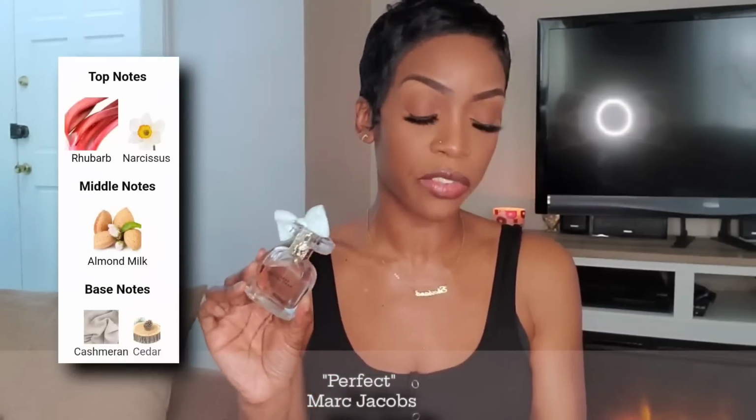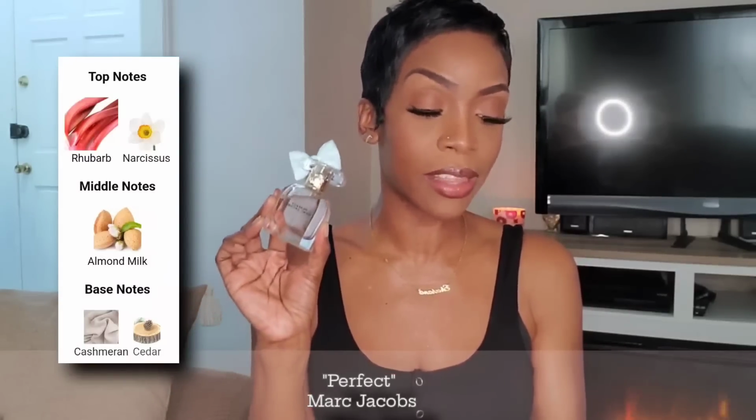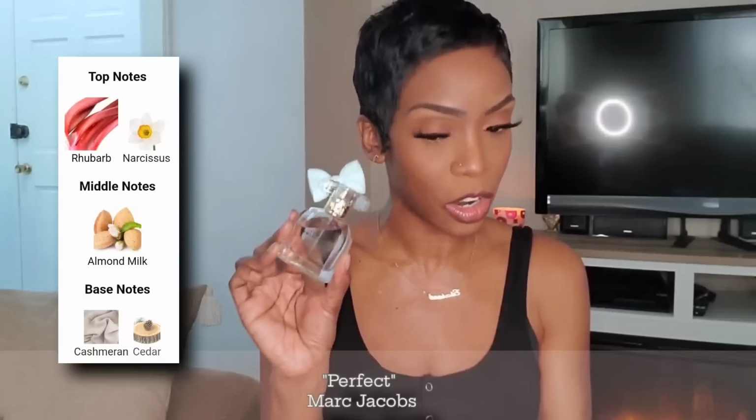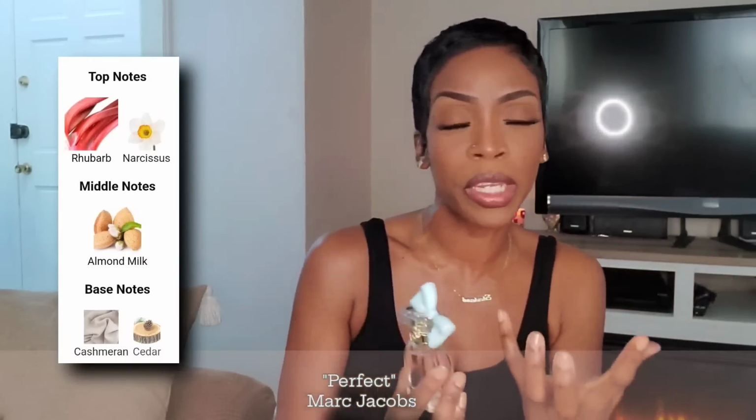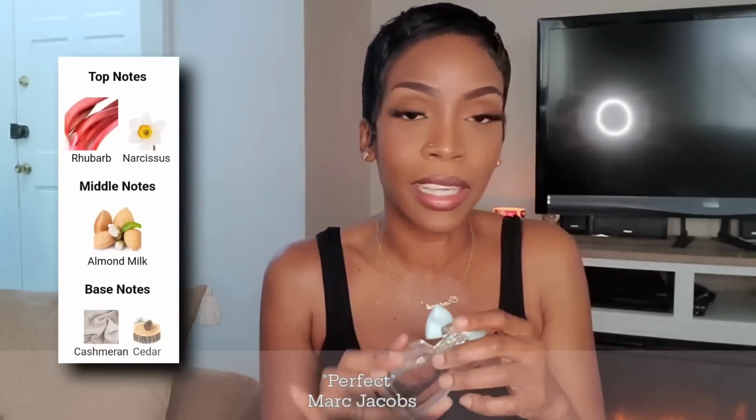So the top notes of this fragrance are rhubarb and narcissus. In the middle we have almond milk, and in the base we have cashmere and cedar. It has a very tart, fruity opening with a bit of a floral touch. But a couple of minutes in, the almond milk comes in, and that's where things get pretty interesting. Once it hits the mid of the fragrance, there's no way you could call this fragrance a typical, boring, basic kind of fragrance, because the almond milk here is just so unique. I've really never experienced almond milk like this in a fragrance.